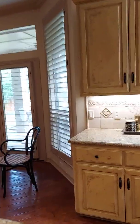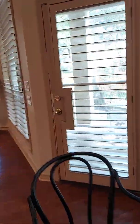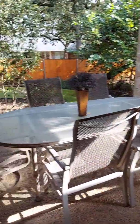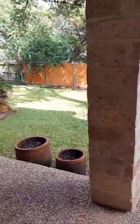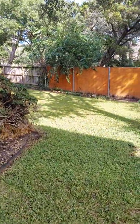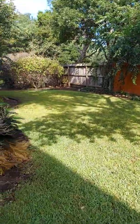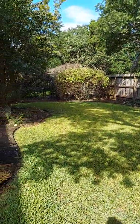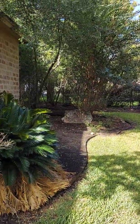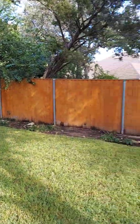All right, so I am going to walk just past the table to the door to the backyard so you can get a look at what the backyard looks like. Got a lot of space back here and ground sprinklers. We had a lot of rain last night, so everything's perked up. So you've got wrought iron fencing on either side of the property and then a solid fence in the back.